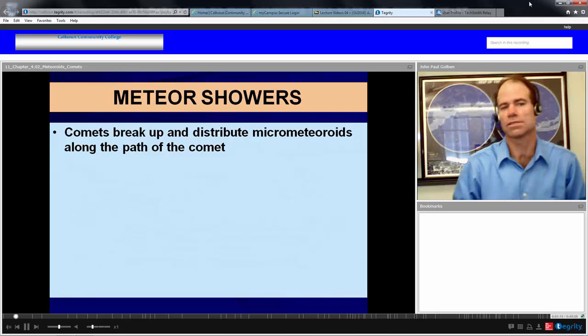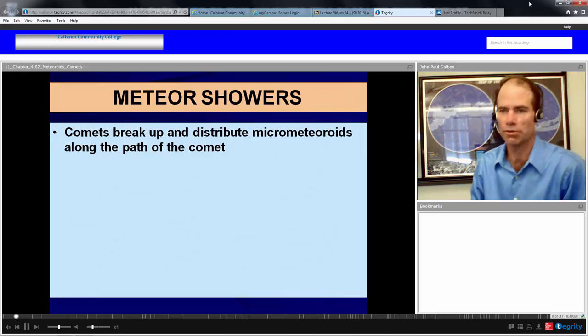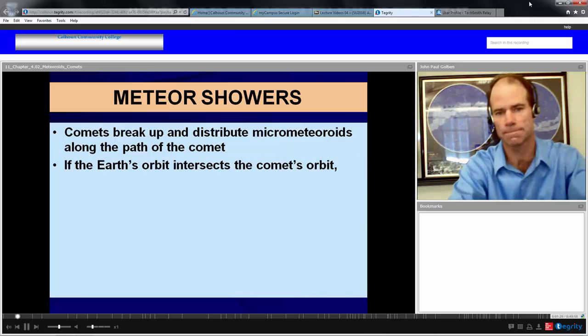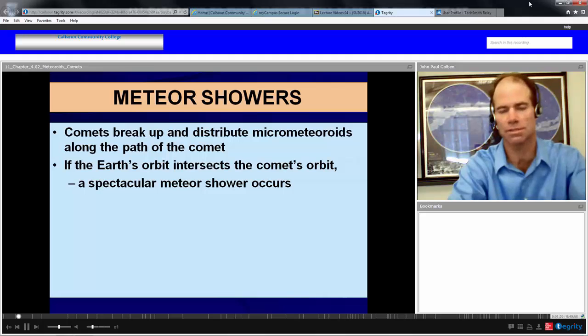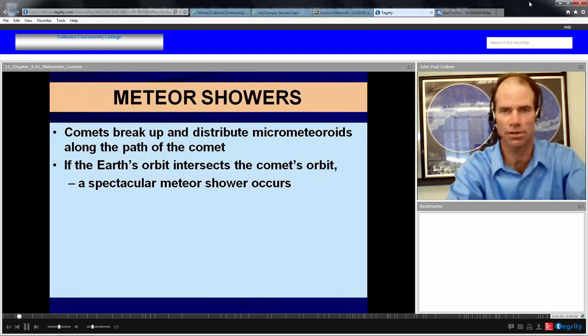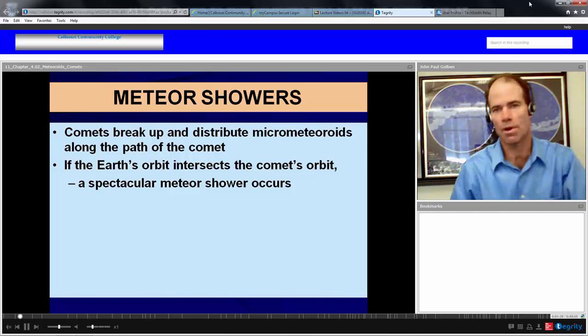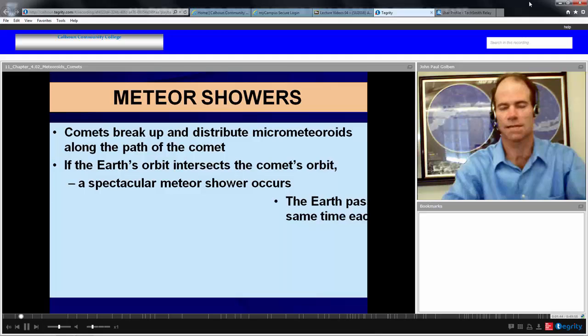Meteor showers. Comets break up and distribute micrometeoroids along the path of the comet, and they kind of remain moving, but they kind of remain in that part of the solar system. So if the Earth's orbit intersects that part of the comet's orbit, then a spectacular meteor shower might occur at the same time every year, because the Earth will go through that part of the comet's orbit at the same time in its revolution around the Sun.